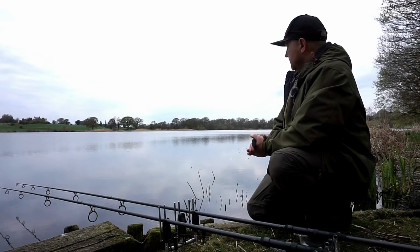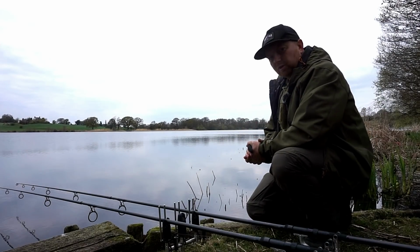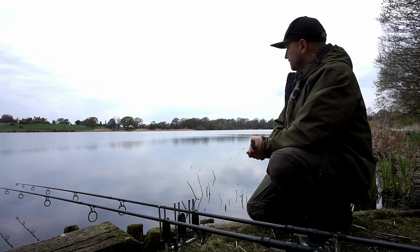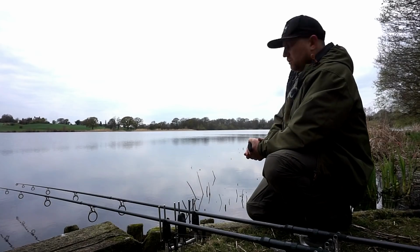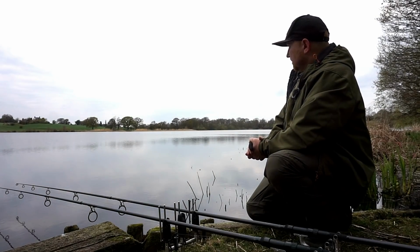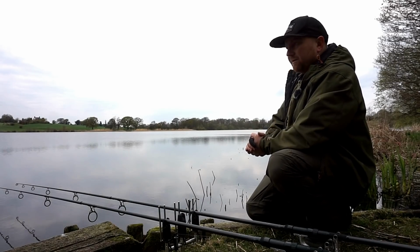Well, this is a fantastic lake. So look at it. It's absolutely brilliant. This is in the heart of Shropshire, and this is a very old lake with some very old carp in it. It's a good size. It's not a monster lake. It's not massively monstrous, but it's a good lake. It varies very much in the depth.